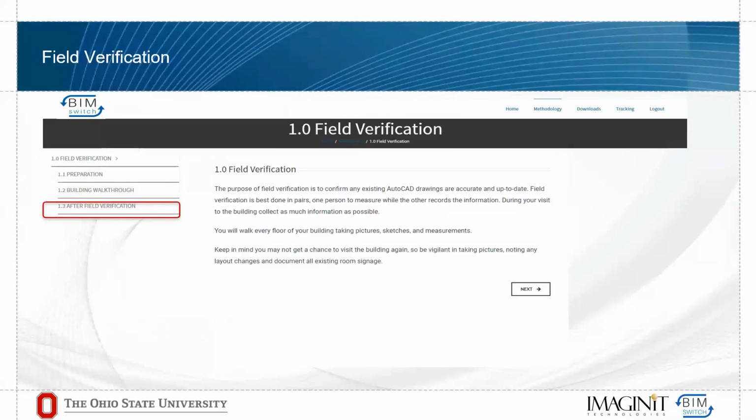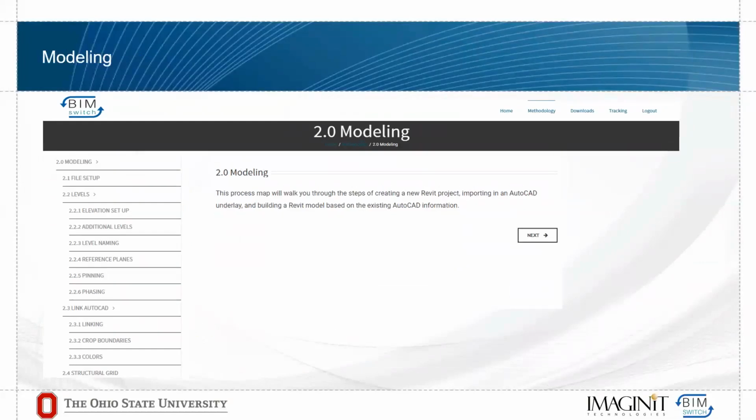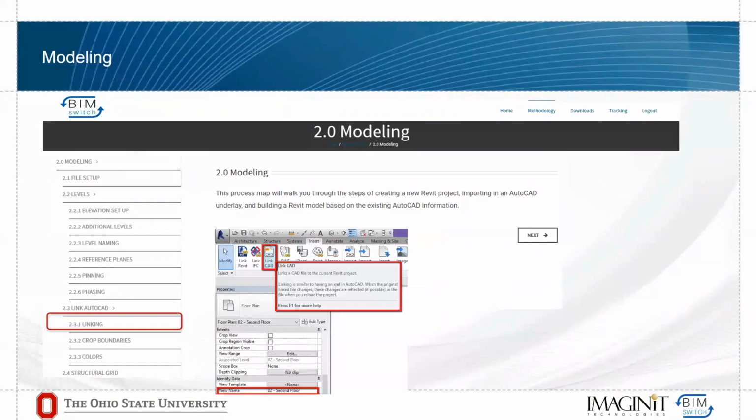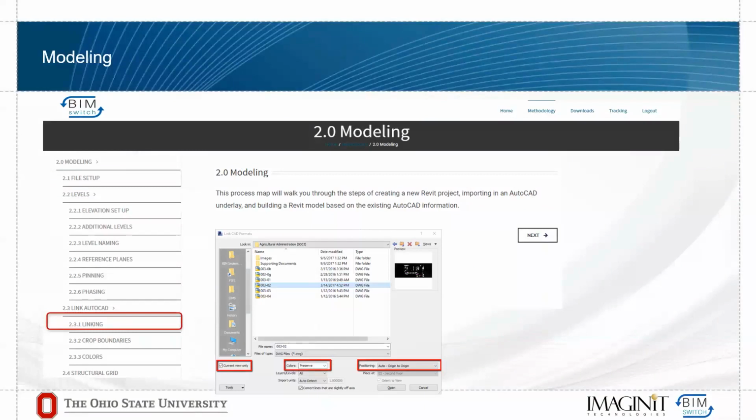And then what are you going to do when you get back? What is the process for ensuring that you've collected everything and you put it in a place that you can find it later? And then naturally you get into the modeling. So what is the process for getting the file initially set up? You open that Revit file for the first time, and we've got to start setting things up. We've got to set our levels up, and we've got to link in our existing AutoCADs. How do you do that? What's the process for that?